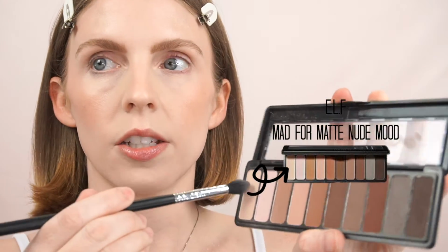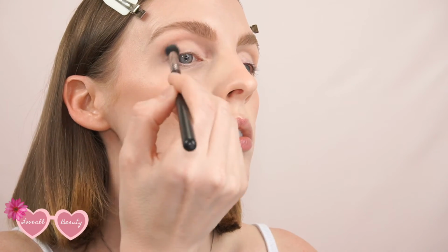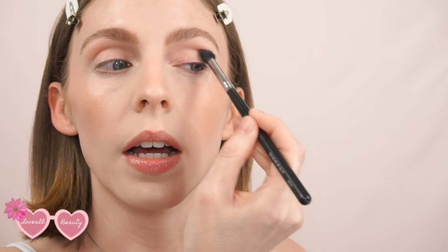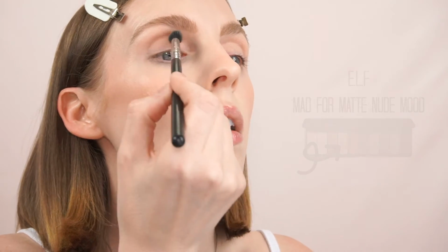So let me grab an all-over blending brush. This is a Morphe M330, and I'm going to go in with this lightest shade here. It's kind of a cream shade, and I'm going to pop that on the entire lid, because shades like this can really help to neutralize your eyelid if you've got any discoloration or anything like that. Then there's a peachy brown shade in here, same brush, just going all over.